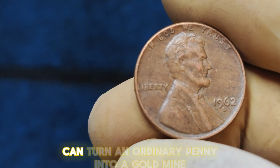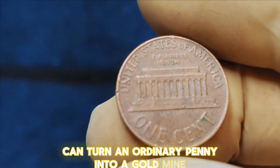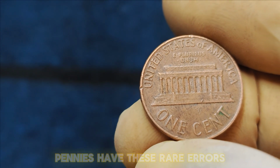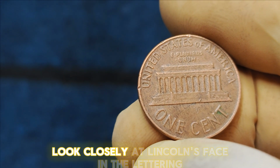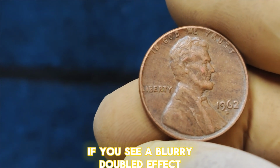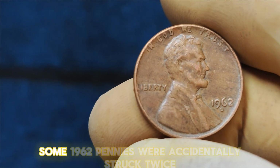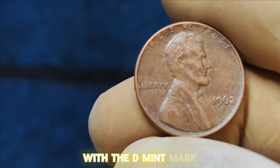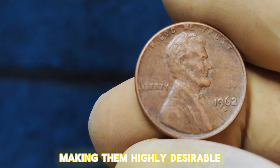Mistakes at the mint can turn an ordinary penny into a goldmine. Some of the most valuable 1962 pennies have these rare errors. Look closely at Lincoln's face and the lettering. If you see a blurry, doubled effect, you may have a jackpot penny. Some 1962 pennies were accidentally struck twice with the D mint mark, making them highly desirable.